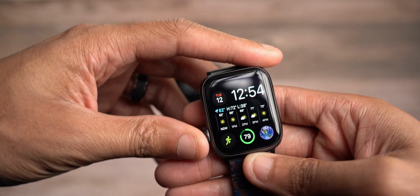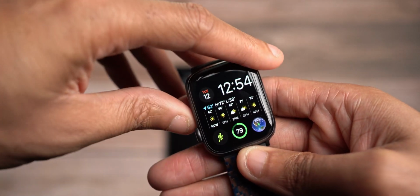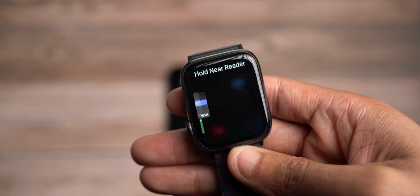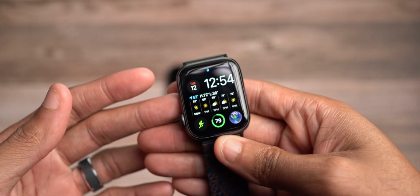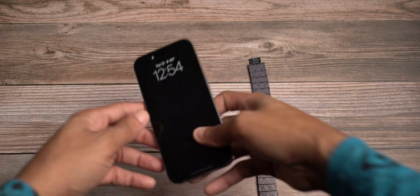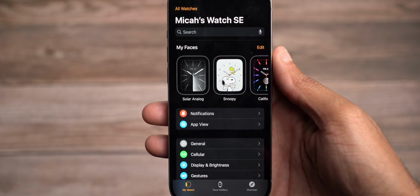So let's say right now, if I double click, it'll bring up, oh, my bad, wrong button. The side button, not the crown, the side. So if I double click the side, it's going to bring up my Apple Pay. Now, if you go into settings, which you can find on the watch or on the phone, let's use the phone to show you guys in the Apple Watch app. So if I want to come in here into the phone, we come in here to the Apple Watch.